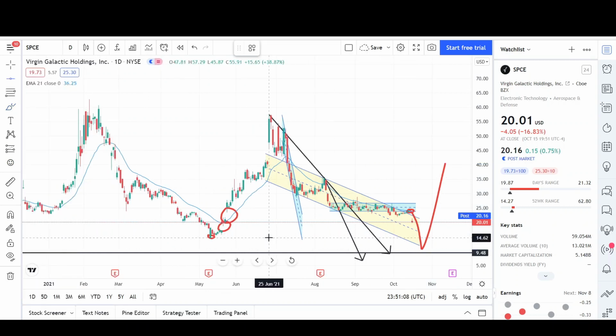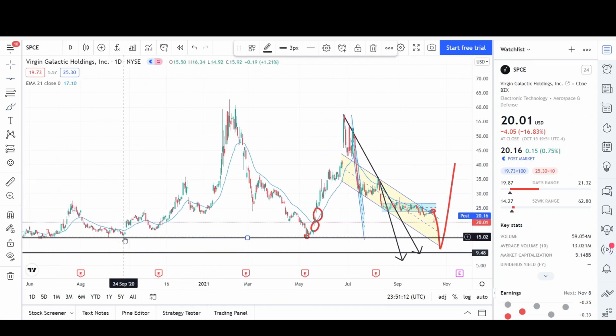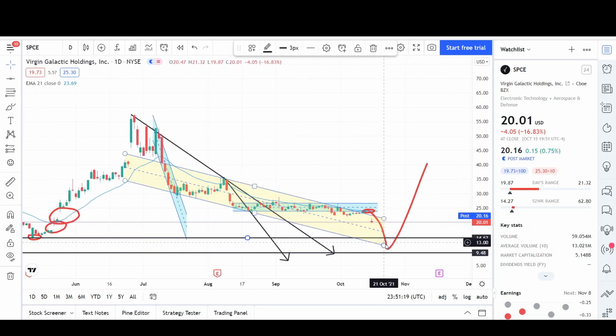level. I'll put a horizontal line there, and if we zoom to the left, you can see that there's plenty of support at this level. But I believe they will probably fake out a breakout just to trap in the shorts, and I believe they will continue lower, but then reverse on them and take them out and ride the wave up. So that's why I think that could happen.